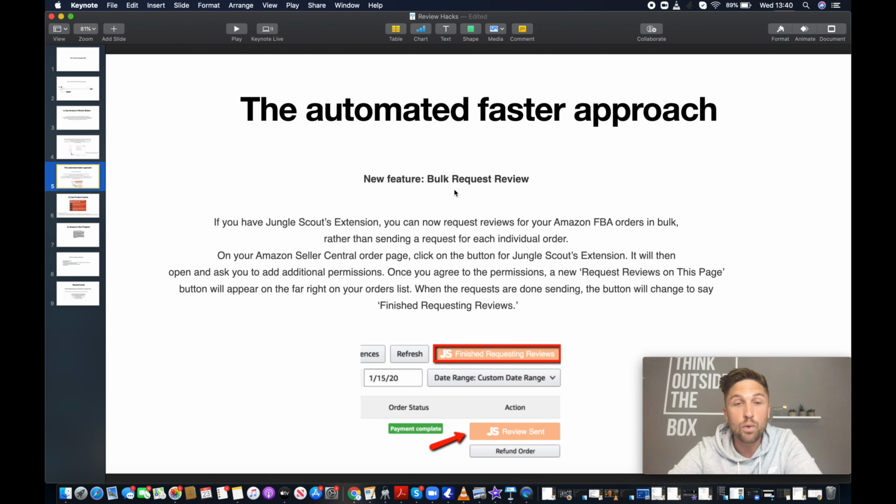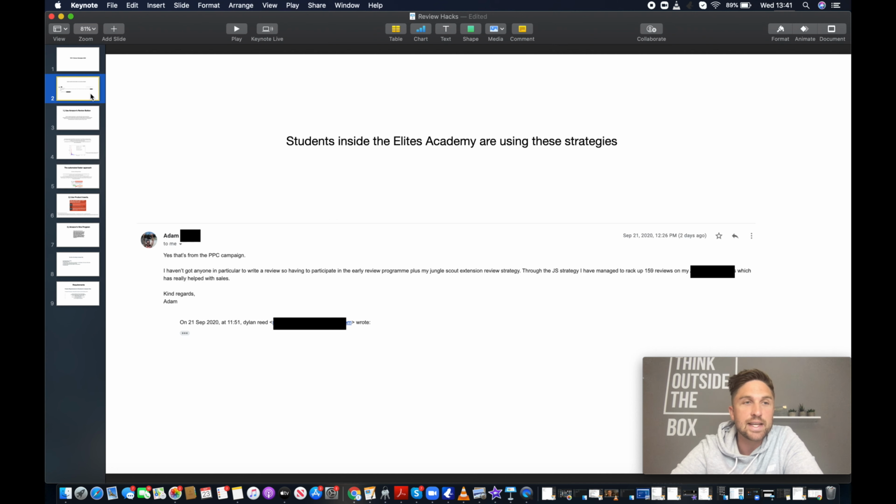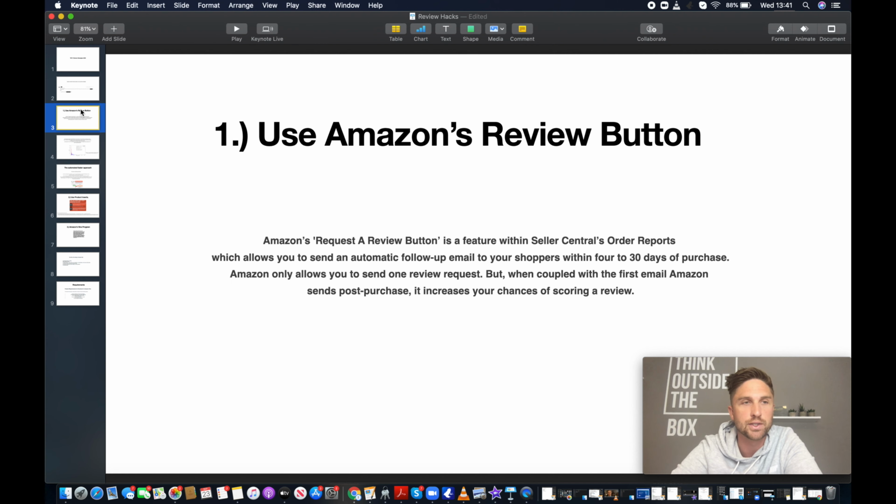So basically, won't harp on about this, it's a bulk review request, so basically Jungle Scout will collate a period of orders and they will send all of those automated emails at the same time to save you having to do it. But guys, the effectiveness of this is demonstrated just from one individual case here, but I have emails like this every single week from people who are using this strategy within my training program. So make sure you do it. It's so easy, and it will make such a tremendous difference for your product. So that would be the first and most effective, in my opinion, approach.